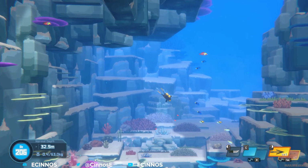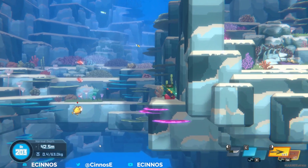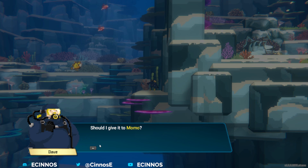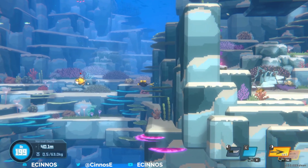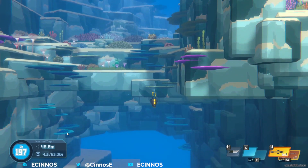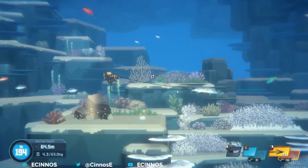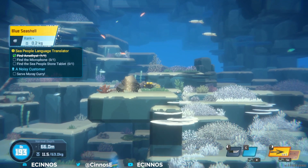Again, let's see if we can find some more stuff for the jellyfish dish, because that's going to get us really close to getting that 125 taste quality that we need. Common cat food? What? Who's Momo? We have a cat called Momo? Come with me, buddy. We just got that done too, the EcoFinder app. Done, thank you. More stuff to sell.